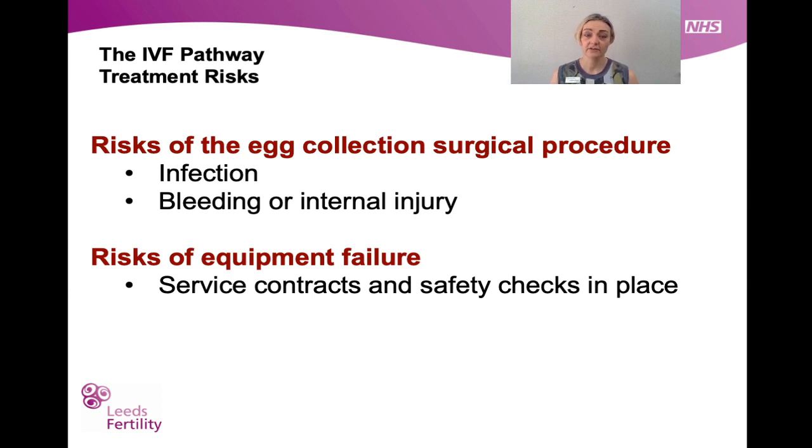We check STI screening for both partners in the workup to minimise new infection aggravating the process. The woman will also be prescribed antibiotic cream to use during the treatment. Internal bleeding and/or bowel injury are extremely rare but serious complications of egg retrieval.